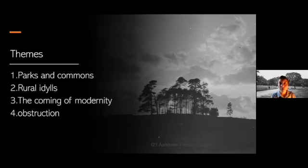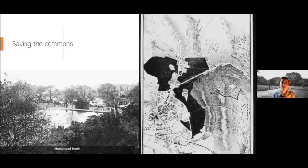So parks and commons, the origins of the Open Spaces Society are as a commons preservation movement. From 1865 onwards, we see the rapid expansion of London and other metropolitan and urban centres into the countryside. And speculative building is the issue.